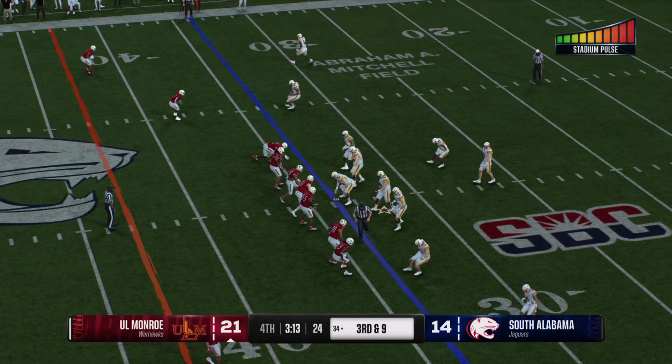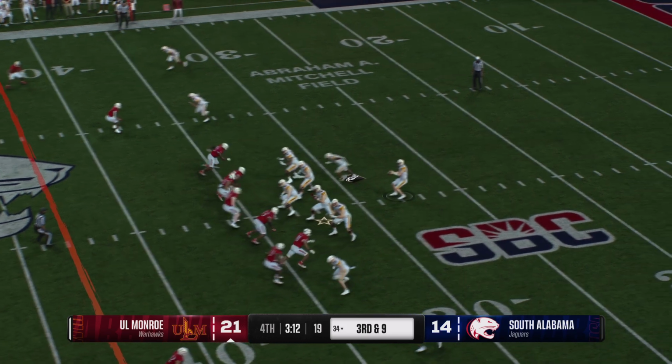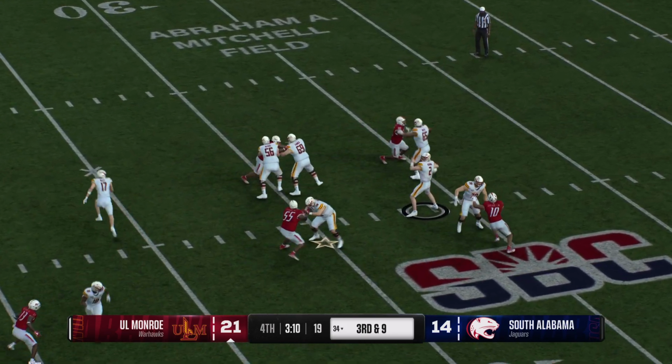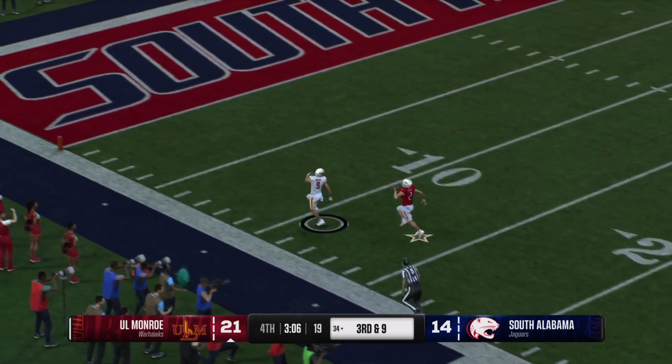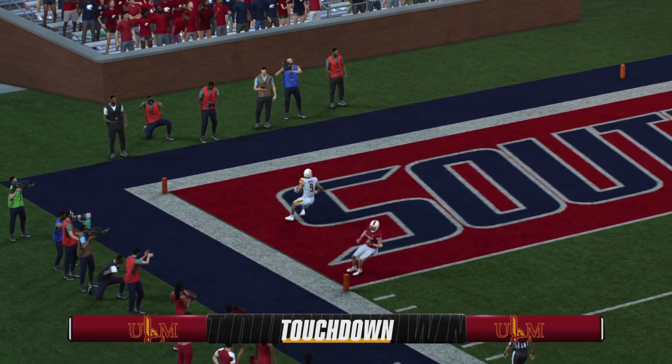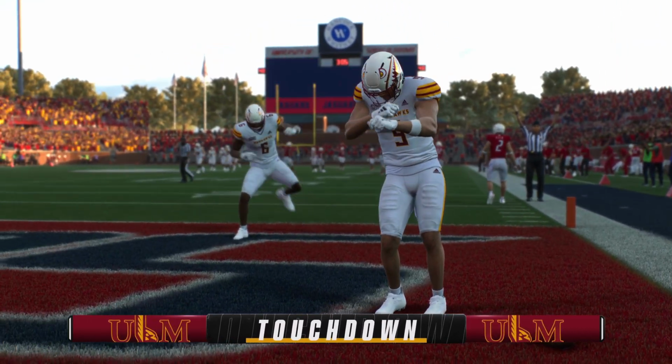And if you didn't know this was a big play, the crowd is telling you. A huge 3rd down. From the gun, wants to pass. Looking for a huge play. He's got it inside the 30. He's off to the races. And he'll take it in. They couldn't get him on the ground.